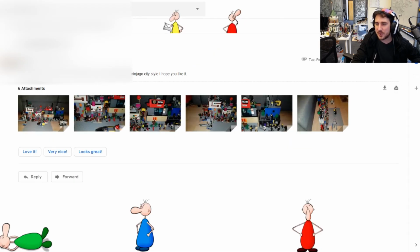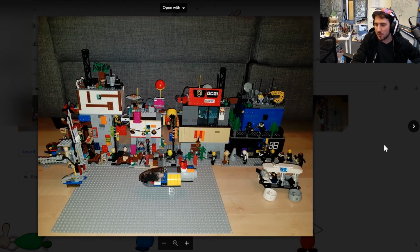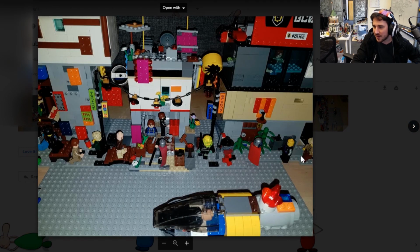Hi, it's me again. This time I have a complete city in Cyberpunk Lego Ninjago City style. Hope you like it. This is from Icarus. You weren't kidding. This is a huge city scene. Oh, right. This is what you submitted last time, I remember. Love it. You've got all these scenes out there.